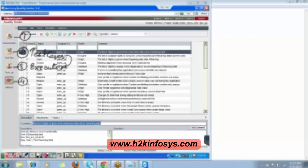Then when there are defects, okay, so during the execution usually you get some defects. So these defects you are going to report using the defects module, okay? And it doesn't get automatically reported over here. You should manually go into this defect module, create a new defect, and report that defect over here. So don't assume that, you know, we have a defect module, we do the execution, and automatically it will start reporting the defect.